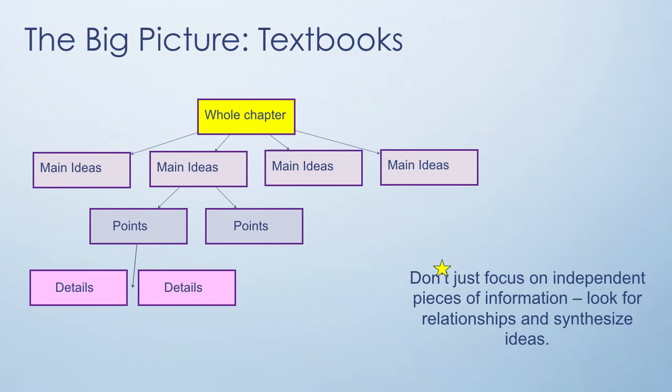So the big picture, reading a textbook. Most textbooks work in a way in which they are divided into main ideas within a chapter, and then each of those main ideas is divided down into subsections, and then there's points and details that follow it. So an example would be something like first year psychology, where there's a chapter on the concept of memory. So the whole chapter is about memory. The 3 main ideas within that might be long-term memory, short-term memory, and working memory.